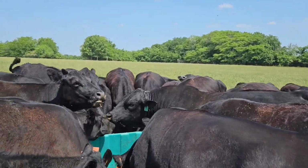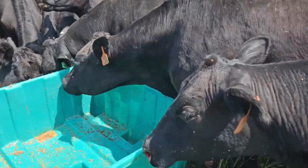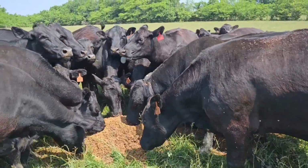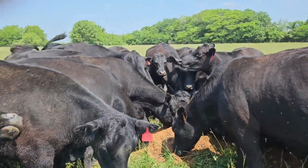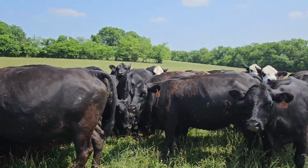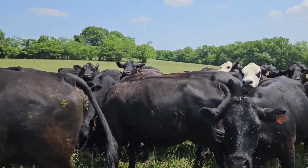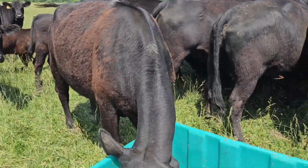Good girls. There we got Bolt enjoying some spent grains. Only thing that's a little difficult about it is you can't spread it out as well. We don't feed this to these cows every day. We do it maybe once a week. Trade it out with having a protein tub or cattle cubes out here.